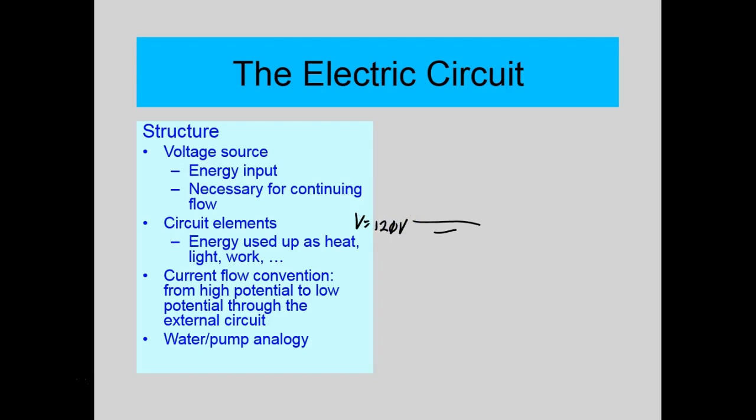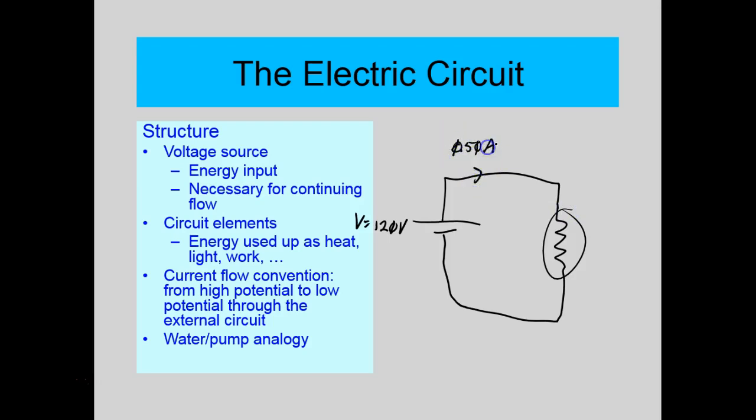Okay? The 120 volt light bulb in this circuit is turned on. So here's the bulb. I'll do it like we did in lab. Okay? And when it's turned on, a current of 0.50 amps, actually a pretty large current, flows through the filament. What is the resistance of the bulb?